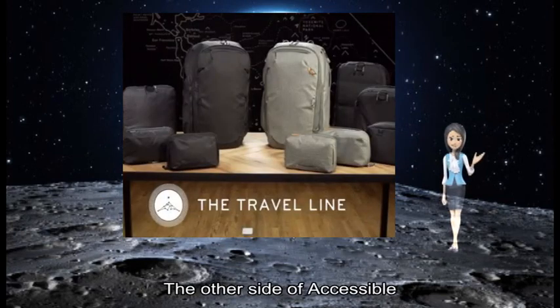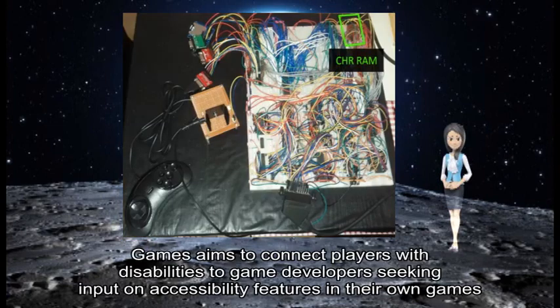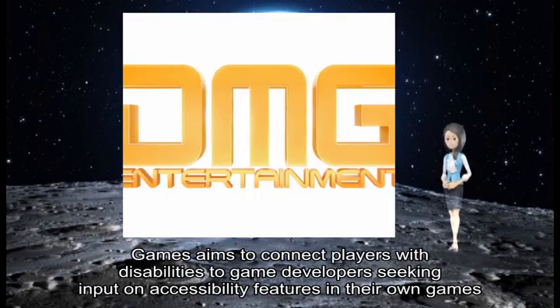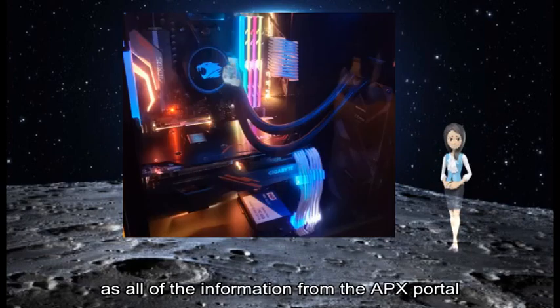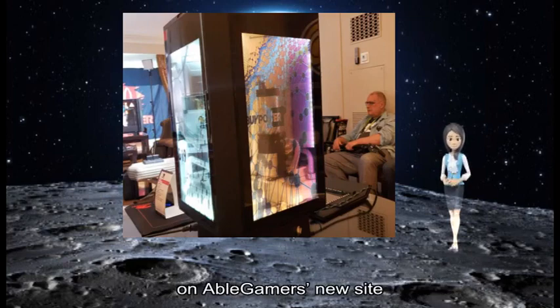The other side of Accessible.Games aims to connect players with disabilities to game developers seeking input on accessibility features in their own games. Devs can find information on how to submit a project for that program, as well as all of the information from the Apex portal, on AbleGamers' new site.